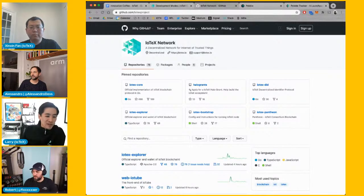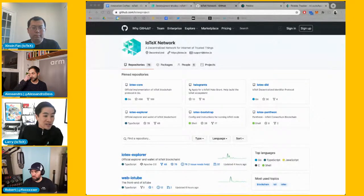So that's what we're really excited to take this philosophy we've applied in the blockchain space for the past few years and now bring it to hardware. So excited for that.